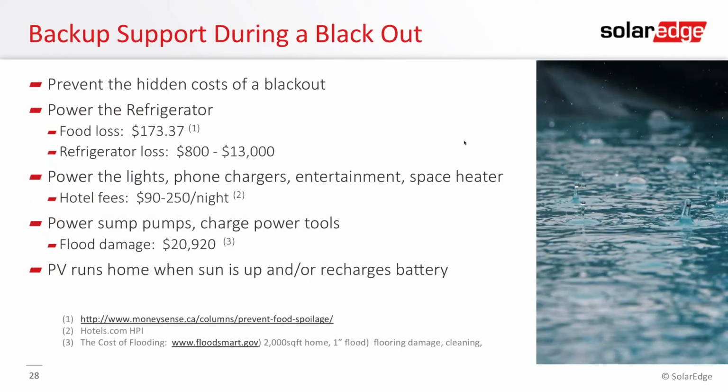Backup support during a blackout. So the solar industry didn't really lead the charge in developing backup power. It was generator sales. So guys who sell generators are really good at conveying the value of power during a blackout. And this comes directly from one of their sales brochures. What they look at are the hidden costs of a blackout. So they look at things like your refrigerator goes out. Maybe it goes out for a week. So you have food loss. Maybe you have a refrigerator loss because of that. I had some meat in my freezer go bad. We had to throw the refrigerator away. It gets into the plastics. It's hard to remove. My refrigerator wasn't $13,000, so I didn't sweat it too much.